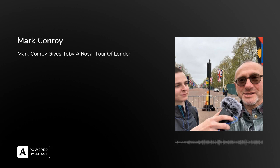Well, I've spotted the king. There's the royal standard, so that must be him. Where are you looking? This guy. Oh yes, well he's actually a tour guide who's carrying a royal standard, not to be confused with King Charles, who is not a tour guide as far as we know. No, he hasn't got that qualification yet.